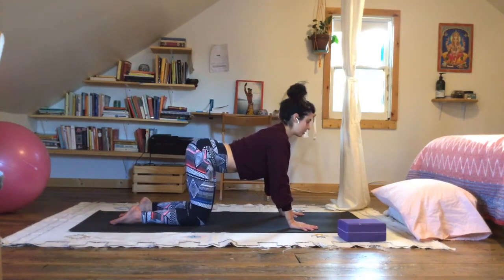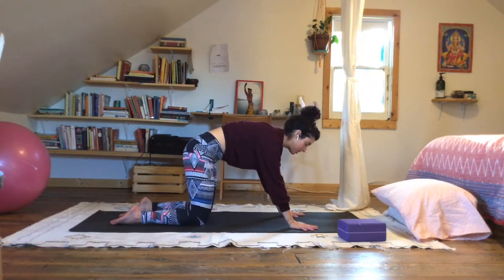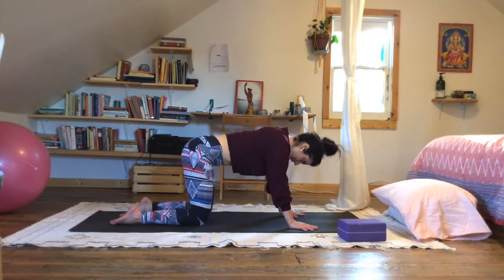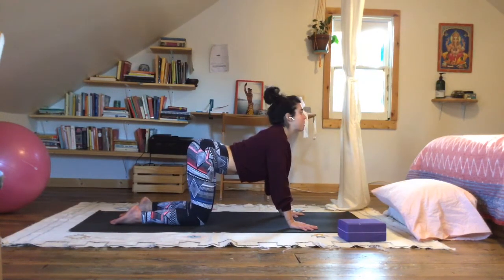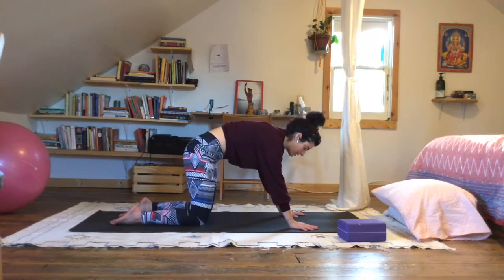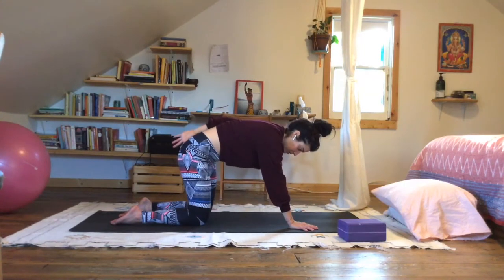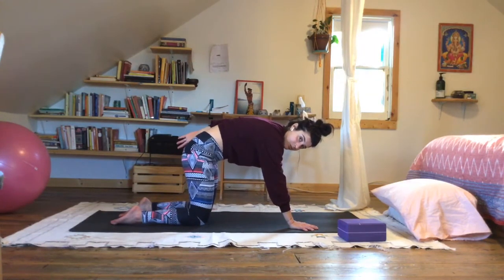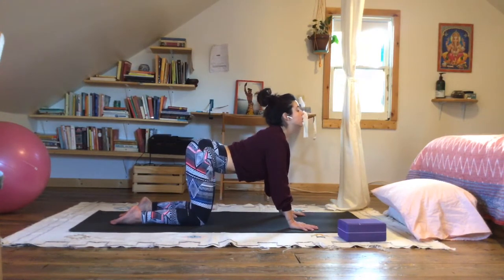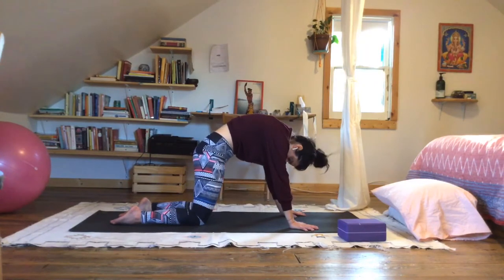Inhaling, arch and look up. And you can close the eyes and connect to the flow of the movement with the breath. Exhaling, tuck. But try to mobilize your lower back, right? So when you're tucking, even though you might not be tucking as much, you want to think of your tailbone. So the very last, your sacrum, lengthening down a little bit, because that will give a release to your lower back. Inhaling, arch and look up, and exhale, rounding and tucking.